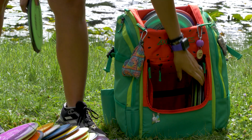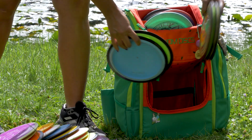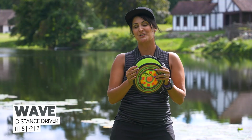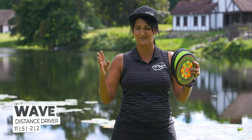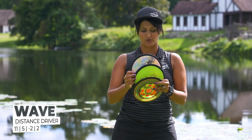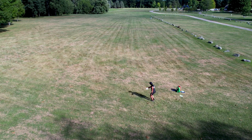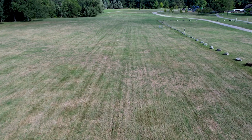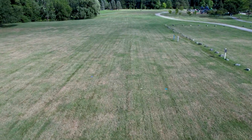And I saved the best for last, the MVP Waves. I just love them so much. So I actually usually bag about 4 to 5, depending on the course. Right here, I have my 2 Fissions. I actually have a lightweight Fission, a 154. This is for hyzer flip with tailwind or any type of headwind. I use it for a roller. This one is a max weight Fission.